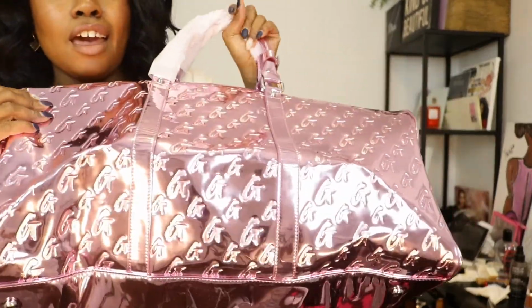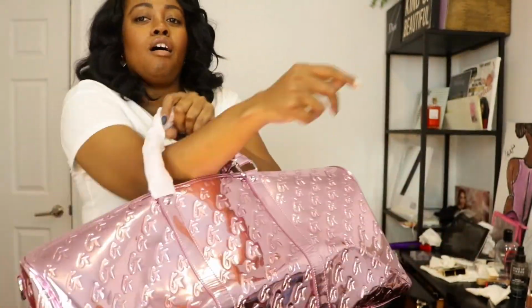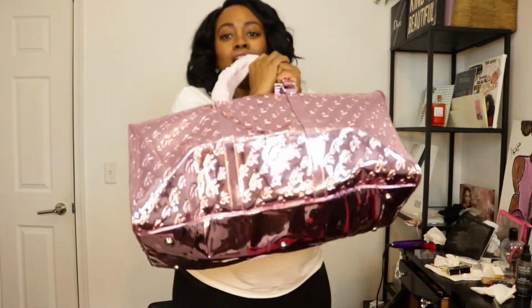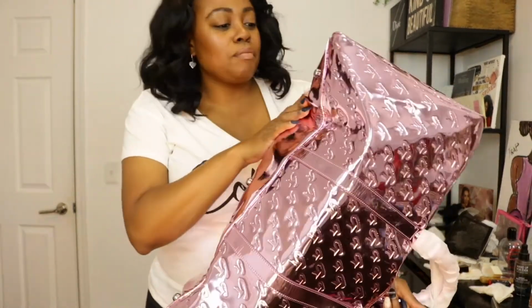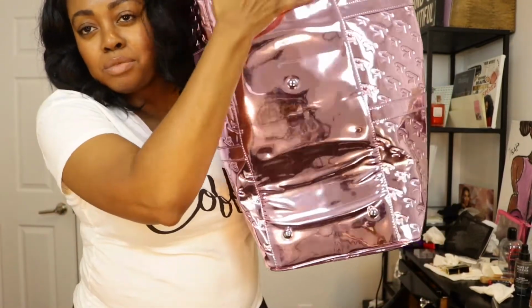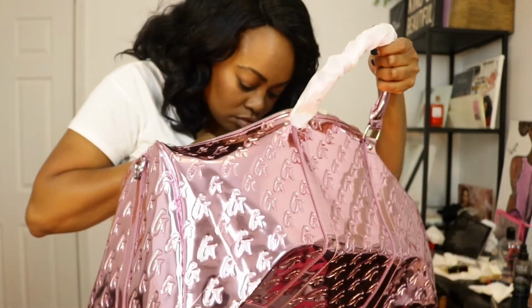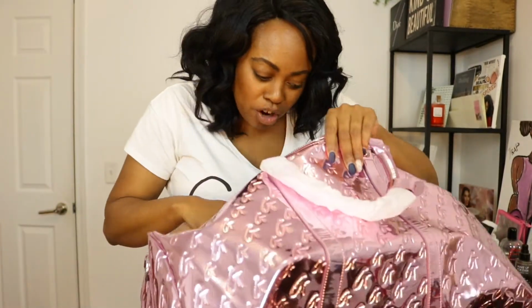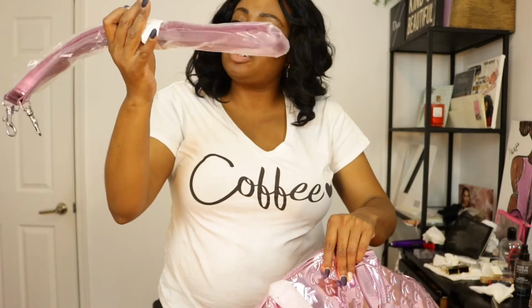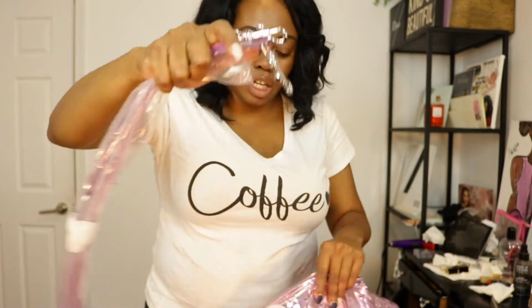Look at this. Shut all the way up. Hold on! Wait a minute! Oh my God. I can literally see myself in this. It has the little bumps on the bottom, so it's not scraping, and there's something inside of here. Hold up. It's another strap that's inside. So here's the other strap, and of course it has the little clips and stuff.